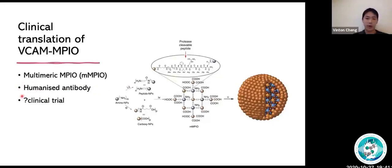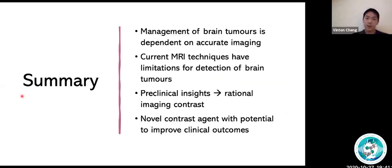So just to close, in summary, what I hope I've shown is that the management of brain tumours is dependent on accurate imaging. So radiotherapy and surgery are really dependent on us being able to detect these tumours, both when they're small, when they're most likely to respond to treatment, and also accurately so that we deliver the treatment to the right place without over-treating normal tissue.